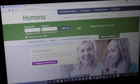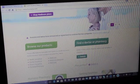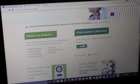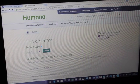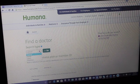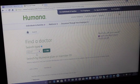Okay, so now we have the Humana website, and we want to scroll down until we locate the Find a Doctor or Pharmacy button. We'll hit the search button and locate a doctor first. As you can see right here, it gives us a drop down to choose what kind of provider we want to locate. Let's just leave it on medical, and we'll hit just looking.